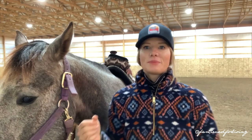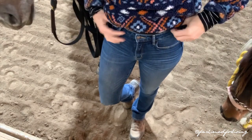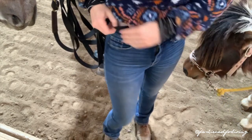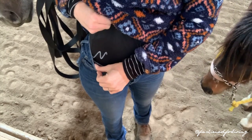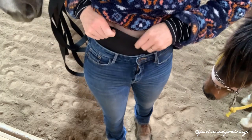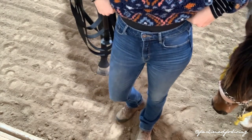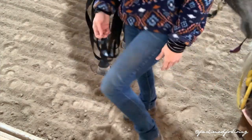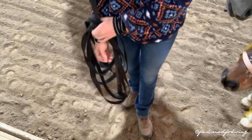And then, let's see. Then these, it's quite an angle. These are Old Navy bootcut jeans. And then Levi is in it. So these are my knickers. I love these things. These are lifesavers, but they are especially designed to wear under your jeans for riding, and I wear them year round to ride in. And then I have on the Ariat tennis shoes, and I have the waterproof version.